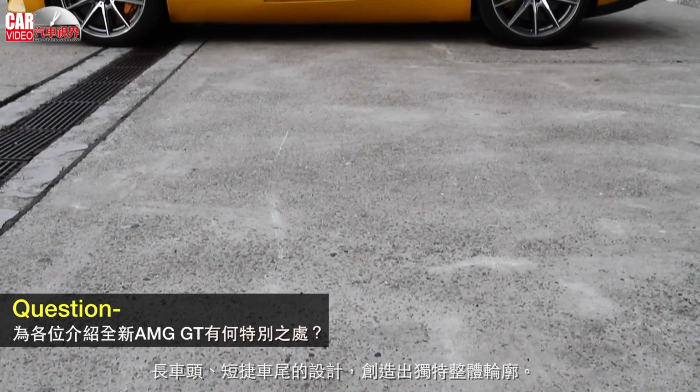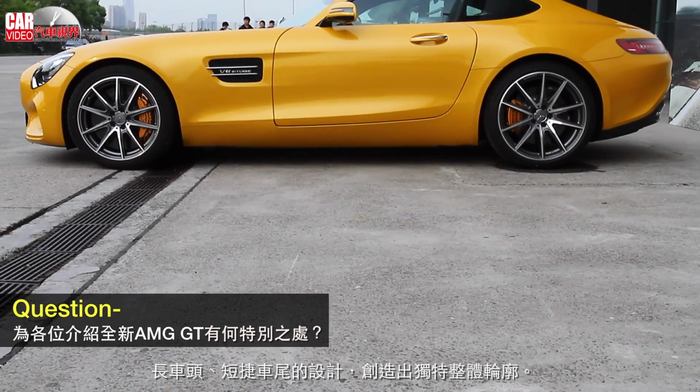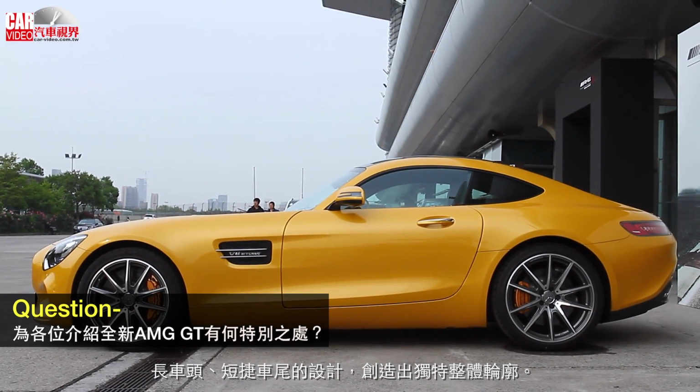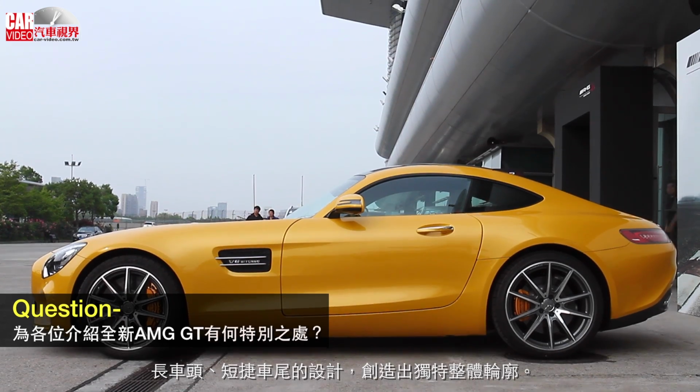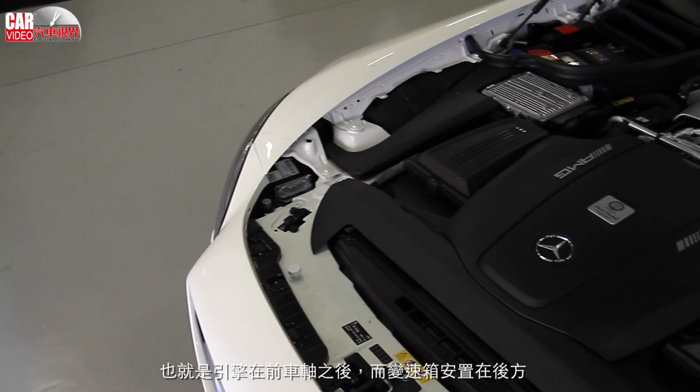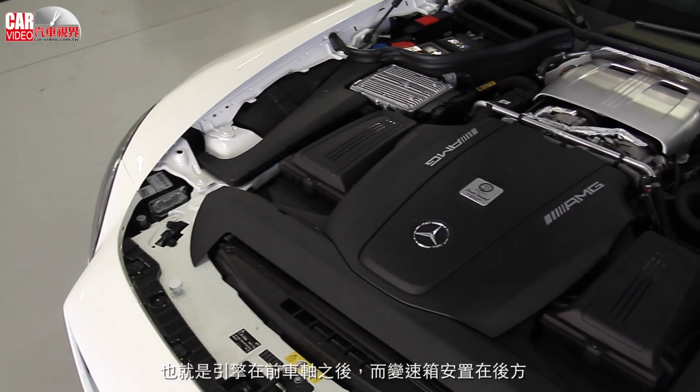So, first of all, the styling of the GT is very amazing, I think, so far. It's a classical layout, it's a classical styling, more or less. A long hood, a very sharp greenhouse, a very sharp front end, a very unique body so far. It's not a traditional layout. We chose a front mid-engine, which means the engine is behind the front axle. We have a front axle gearbox, we have a gearbox in the rear axle.